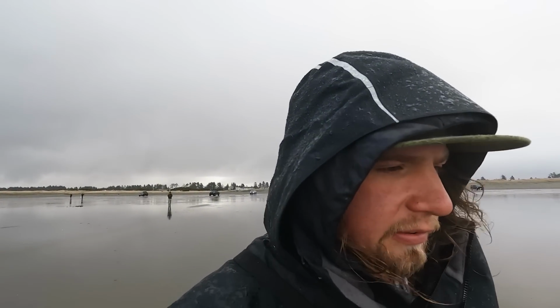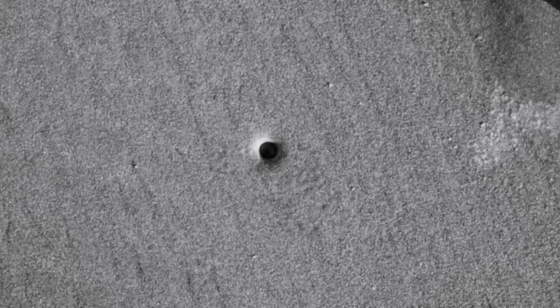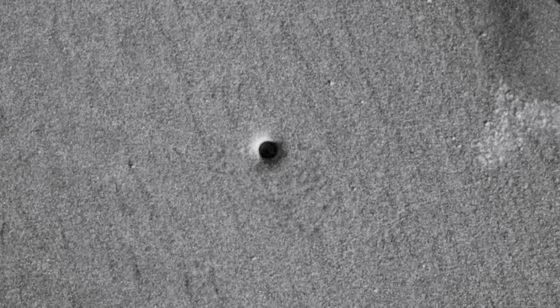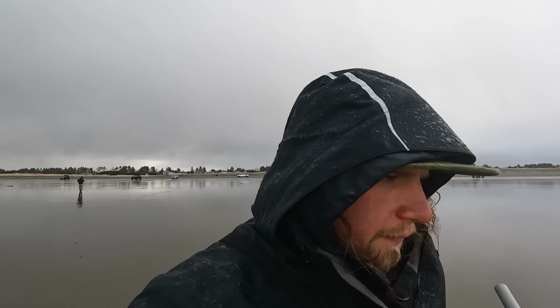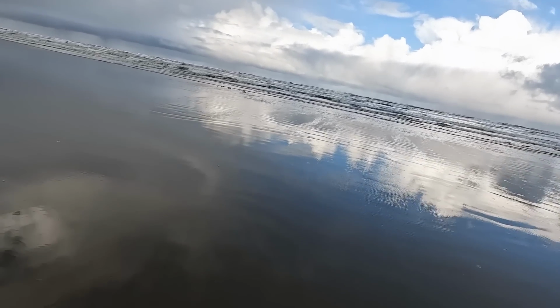So basically what's happening here is you clam on an outgoing tide. As that surf recedes off of the beach, these clams that live in the sand start to become exposed. Right as they become exposed, they create these little divots in the sand where they're pulling themselves further and further down into the sand away from the dry air that the surf and the tide is exposing. So we walk straight up into that surf right there. We're gonna walk around doing circles and looking for the little divots that these things make by digging further and further down into the sand.